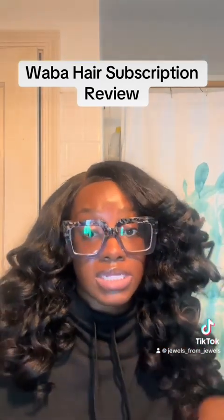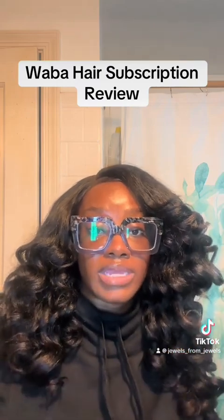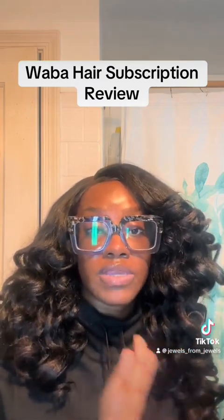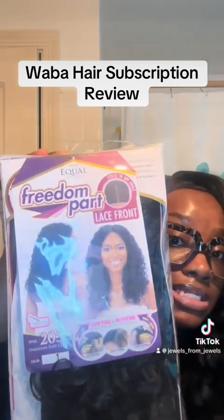So mind you, I had to take a quiz, and the quiz basically helps you determine the type of wigs that they will be choosing for you. It is all selected at random. You do not get to choose your wig. So I chose neutral colors, and this is the Freedom Part lace front.